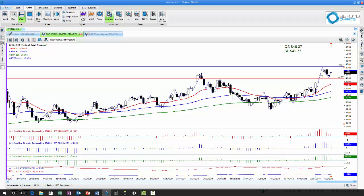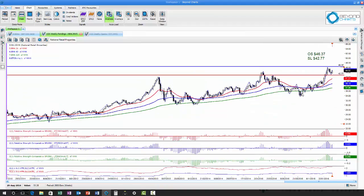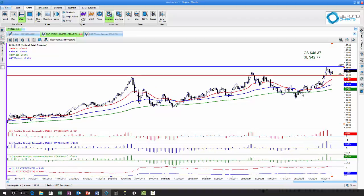Next stock, NNN, National Retail Properties. Again, let's just zoom out and see where we've been. All-time highs again. Been very, very strong, this stock. Certainly it goes for runs, comes back, consolidates, goes for a run again, similar sort of thing. So with a little bit of luck, this looks like it's starting to move up again.